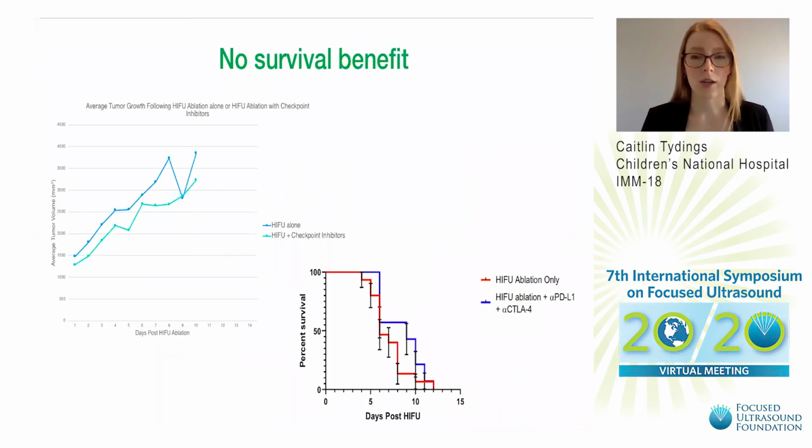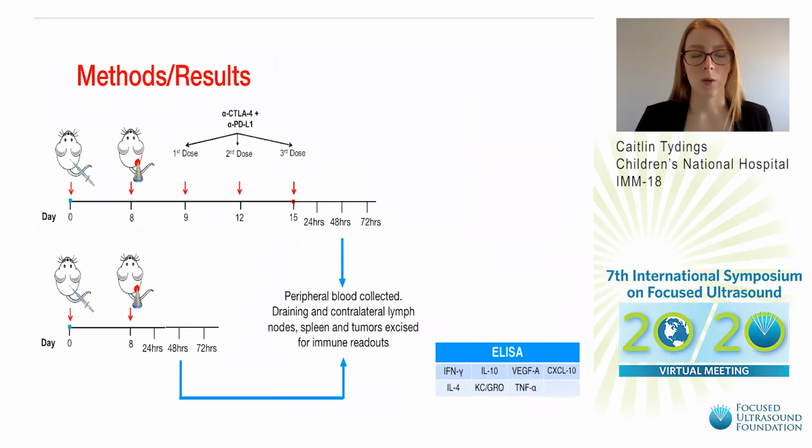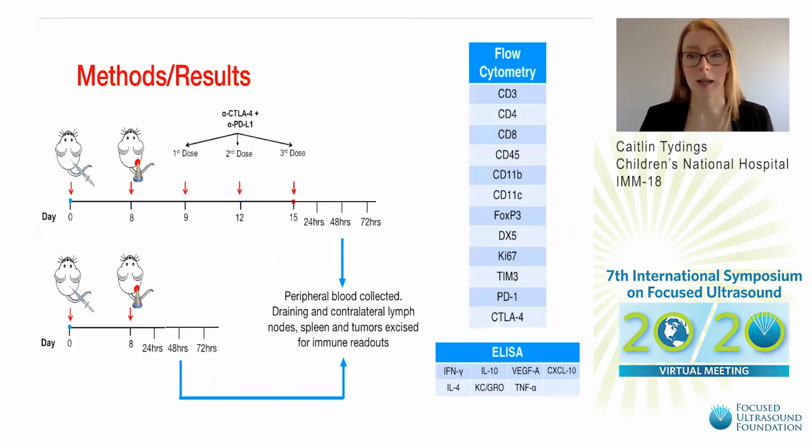In striking contrast to the histotripsy study, there was no survival benefit of either HIFU ablation alone or in combination with checkpoint inhibitors. We also evaluated cellular and cytokine expression by drawing blood, removing lymph nodes, spleen, and tumor at 3 different time points following completion of both experimental groups.